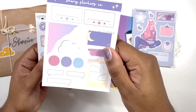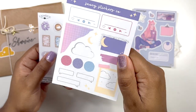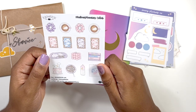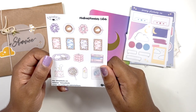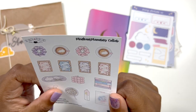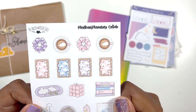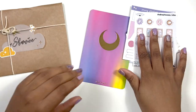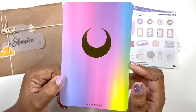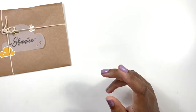We gotta talk more. We got saucy stickers. We got a little bit of journaling going on there. That's really cute. I like that a lot. Oh, look at Boo. Look at Birch and Birdie. That is so cute. Look at them scrunchies. That is so cute, y'all. And then we have a cute journaling card from Simply Gilded. That is such a little cute bundle. I appreciate that a lot.